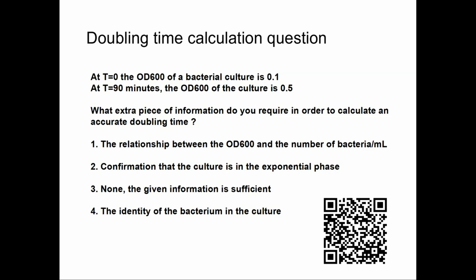Okay, so I'm spending a bit of time on this now because afterwards in the lab class, everybody will do this. And in fact, it's easier than you think, right? Because you just put in the OD 600 measurements and it works. So this is not the correct answer, which means that answer 2 is correct. Now, why is this correct?